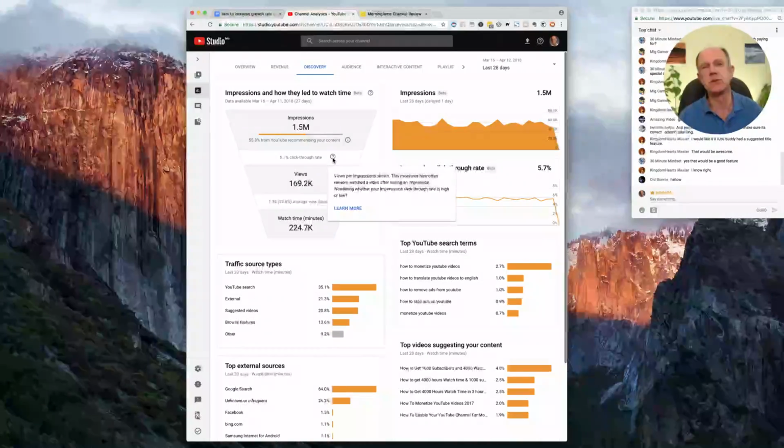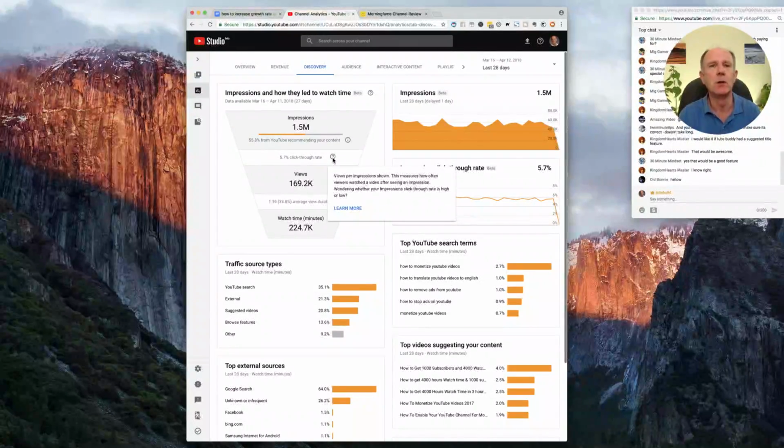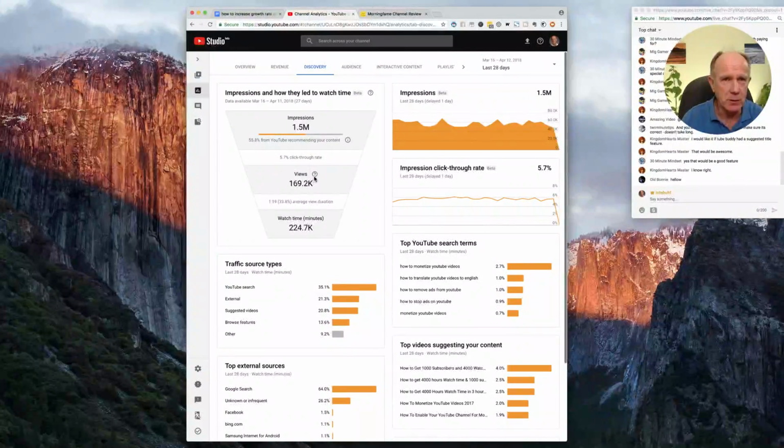So this is a click-through rate. This is how many people have clicked through to your thumbnail. And then you've got the views, which are total views for the selected date range. And then you've got your watch time. Actually, average view duration here is, as I said before, ideally you want to get up to 50%. So mine here is like 33.8%. And then you've got your watch time. So this is kind of like your funnel of how your channel is doing.